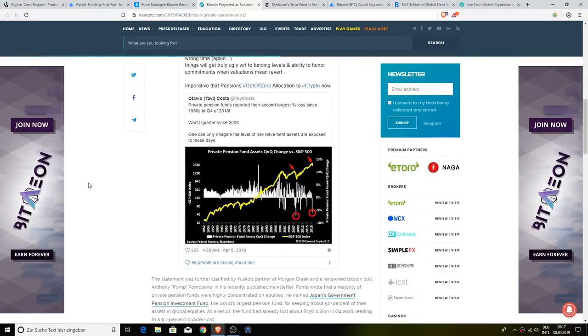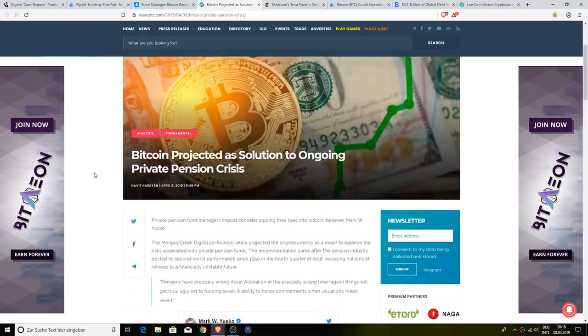The statement was further clarified by Yusko's partner at Morgan Creek and renowned Bitcoin bull, Anthony Pompliano, in his recently published newsletter. Pomp went on to say that a majority of the private pension funds were highly concentrated in equities. He named Japan's Government Pension Investment Fund, the world's largest pension fund, for keeping around 50% of their assets in global equities. As a result, the fund has already lost about $136 billion in quarter 4 of 2018, leading to a 91% quarter loss. So I don't even know where to begin.